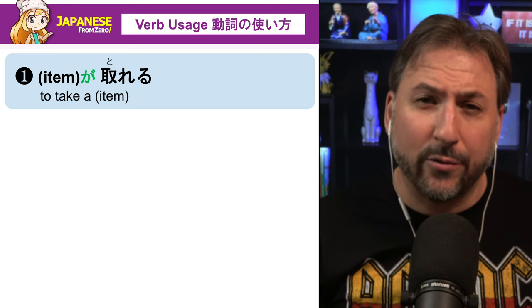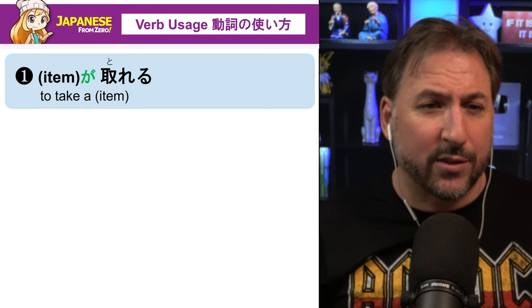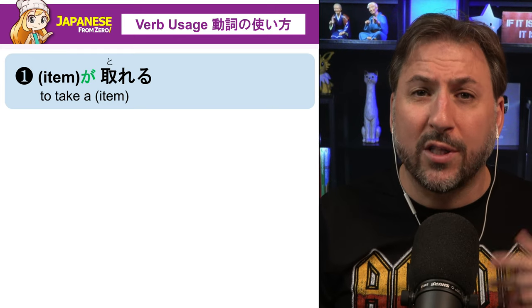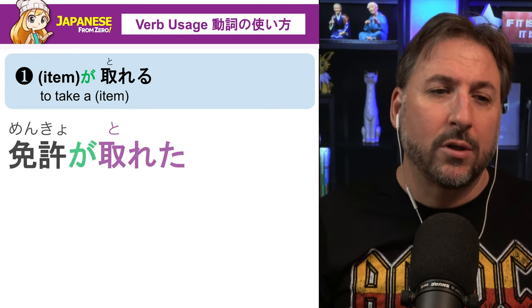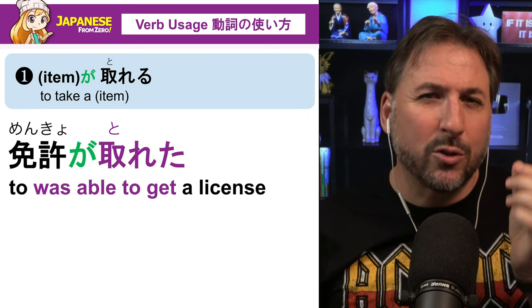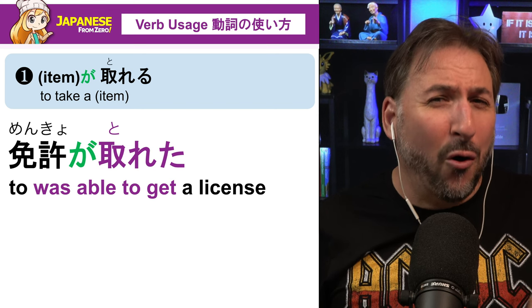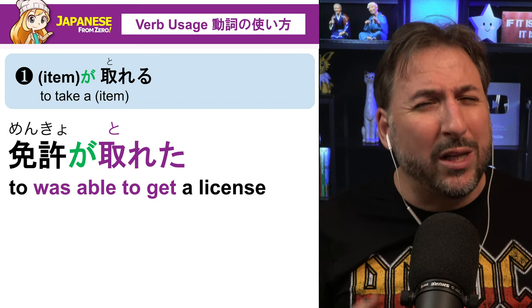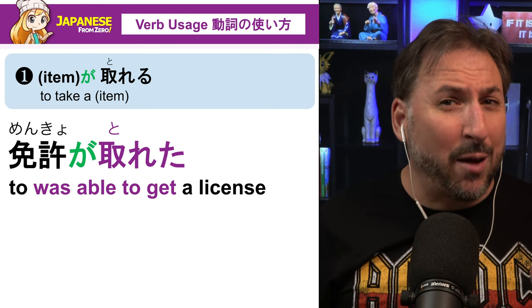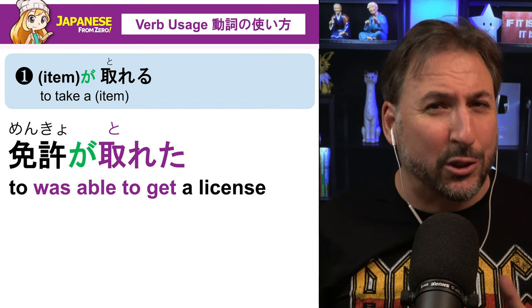Item ga toreru is a really common usage of this verb. It's to be able to have taken an item, right? So for example, going back to our license example, menkyo ga toreta. I was able to get my license. The most important thing here is that the o is gone and it becomes a ga. It's really, really common. When it goes to the potential form, it becomes ga. There are times when it can be o, but it's almost always ga. It's more natural to make this as ga.